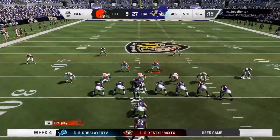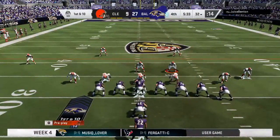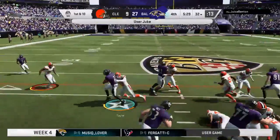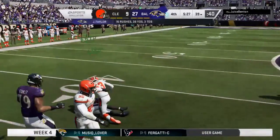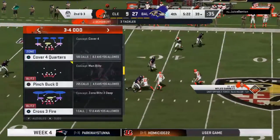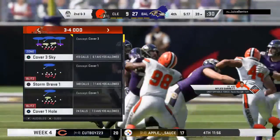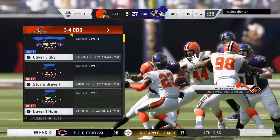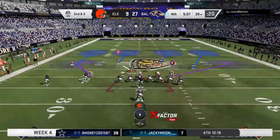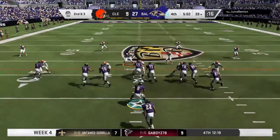From the 32 now, here's 1st and 10. Now Taylor. He'll take this up just shy of the 40. Excellent display of footwork on that run. It's a 7-yard carry to set them up with a 2nd and 3. Brings up 2nd and 3 at the 39-yard line. A good run got 7 on 1st. Here's 2nd and 3.